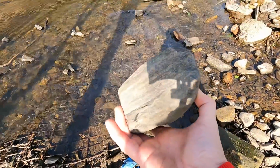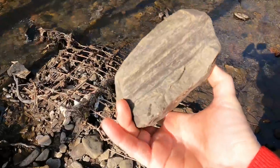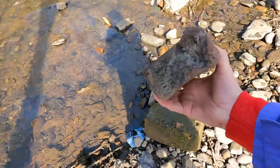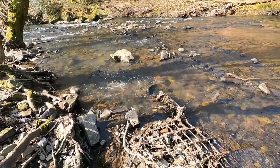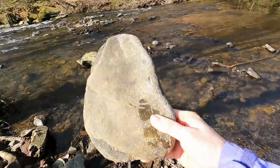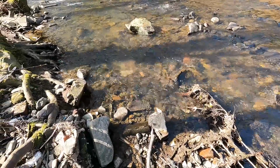Oh, this one's got a fossil on it. Look at that. Oh, I'll leave that out of the river. And we'll throw this brick in. It's a bit deeper there. Here we go. Oh, that is so fulfilling. This one. Finally, we'll try this big flat one. Oh, wasn't that fun?